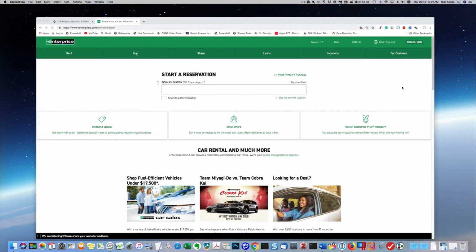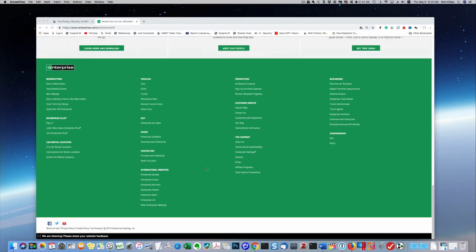If you have a case where you think that your subject may have traveled out of town and rented a car from either Enterprise or Hertz, there's a little trick you can do to find out if they did, possibly. Also find out the dates and even a license number on the car. And what you need to do is just go to Enterprise, if that's the one you want to check.